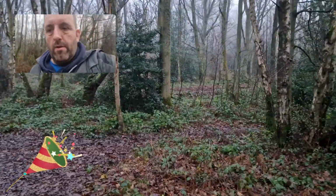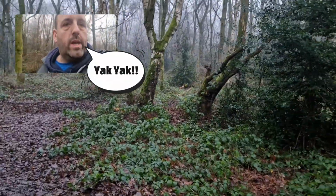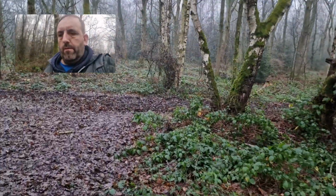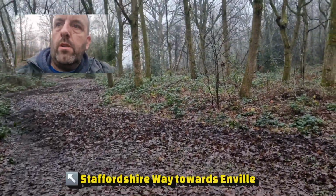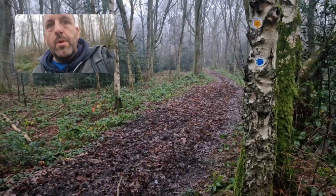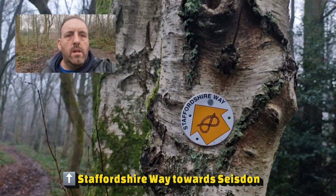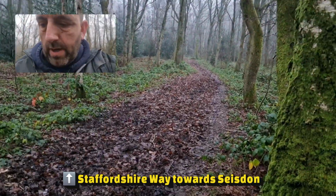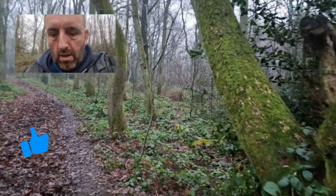And I've kept talking from the car park to here, just to show you how quick the walk is. So this is where we got to last time, and I took a left heading back. I don't remember it being this muddy. So now we're going to go this way and continue on the Staffordshire Way. So why not tag along?